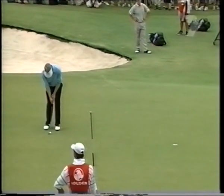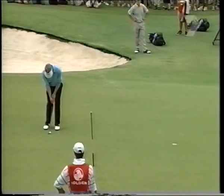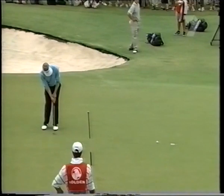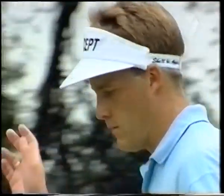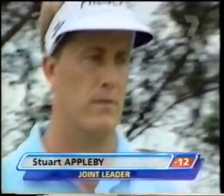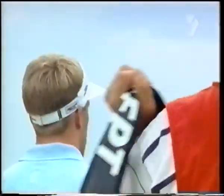Just outside the left lip. Pretty quick. Tremendous stuff. Both Laycock and Appleby today have dropped only one shot. Laycock slipped up at the eighth, the short eighth. Appleby slipped up at the seventh. But what a putt there by Appleby. They stay tied now at 12 under.